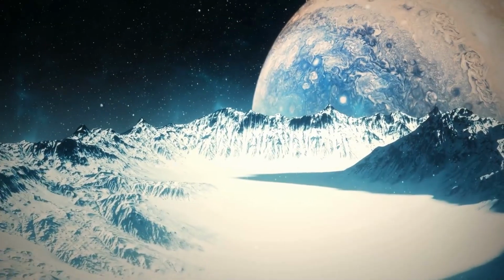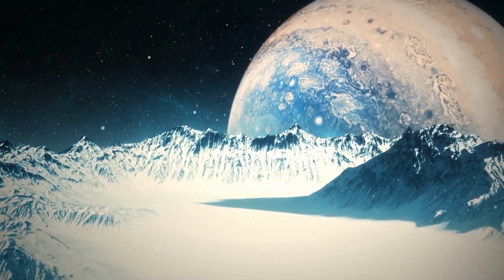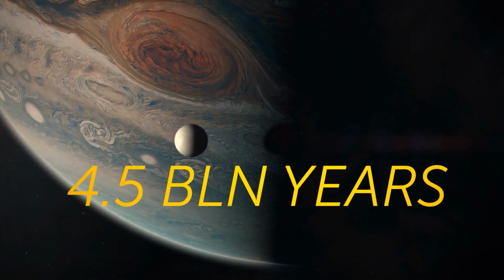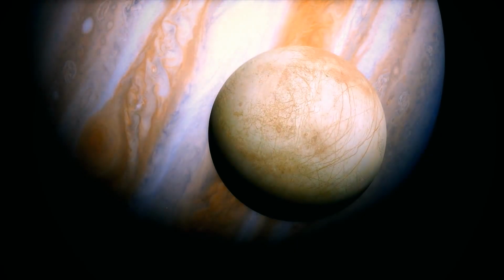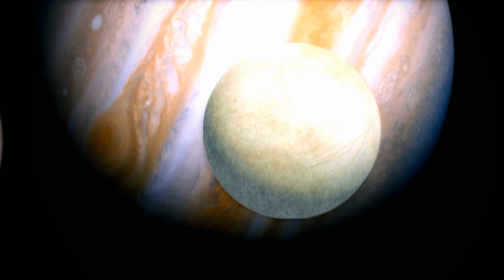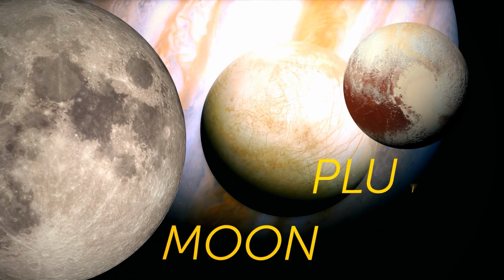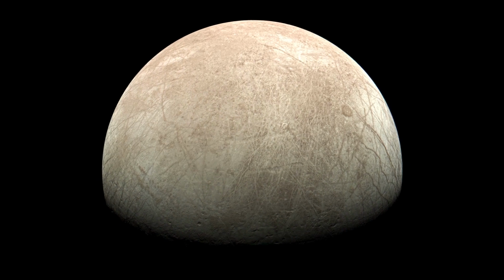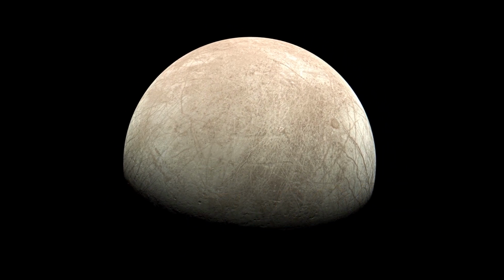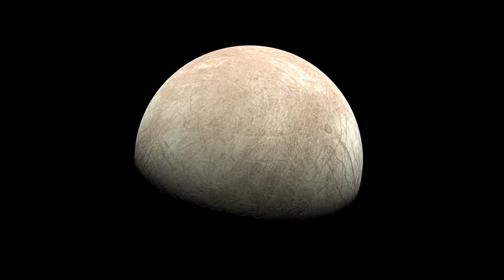Imagine a still frozen world. It's ancient, about 4.5 billion years old. It's barely heated by the rays of the sun and covered with a thick layer of ice. This world is smaller than our moon, but a bit larger than Pluto. Its name is Europa, the sixth satellite of Jupiter and one of the biggest moons in the solar system.